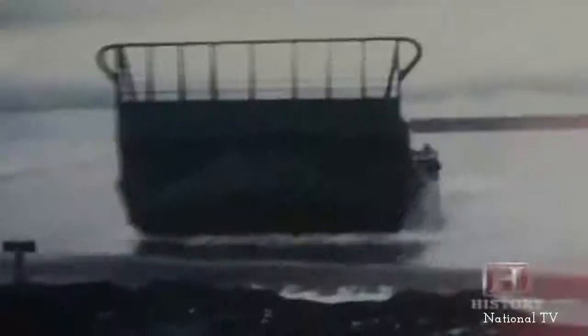D-Day. It's the most important day of the 20th century. And everything before that led up to D-Day. Everything since has been a consequence of what happened on D-Day. It was the day that the Allied armies of America, Britain, and Canada breached the barrier that made an entire continent a fortress, Hitler's Atlantic Wall.